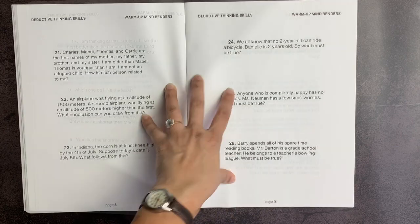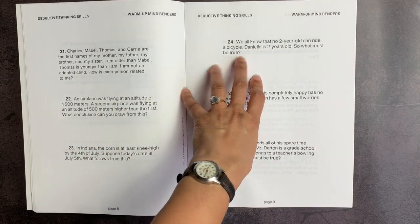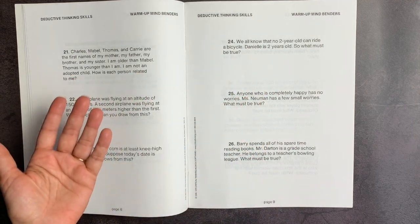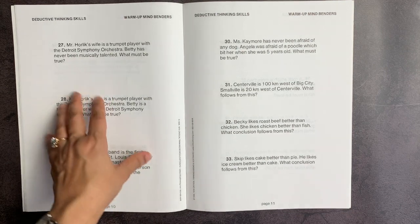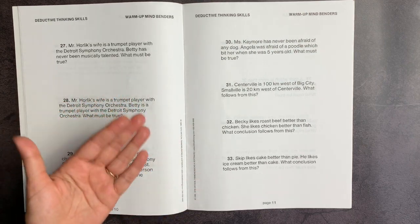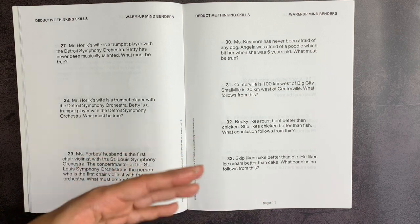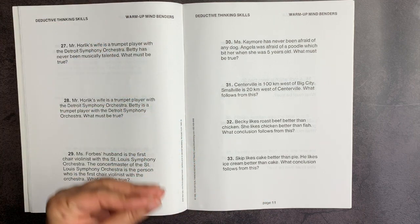There's also some true false deductive reasoning questions, like we all know that no 2-year-old can ride a bicycle. Danielle is 2 years old, so what must be true? Mr. Horlick's wife is a trumpet player with the Detroit Symphony Orchestra. Betty has never been musically talented, so what must be true? Well, we know that Mr. Horlick's wife is probably not Betty, right? So just the way of you hear statements and then you immediately deduce something from those statements.